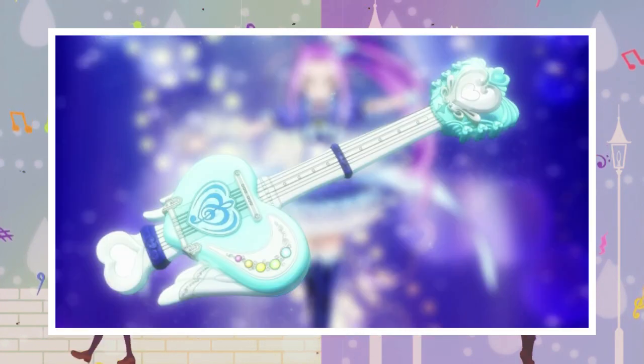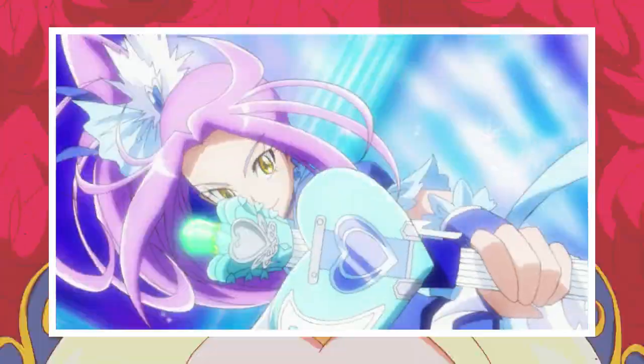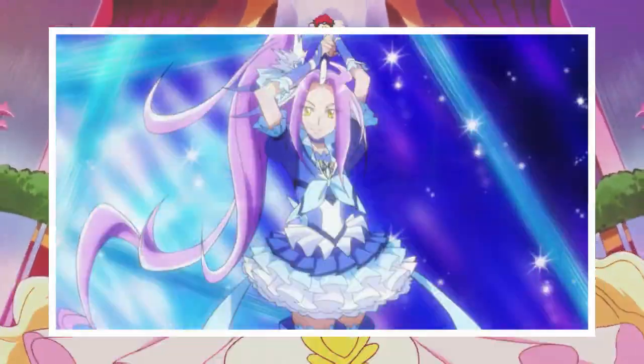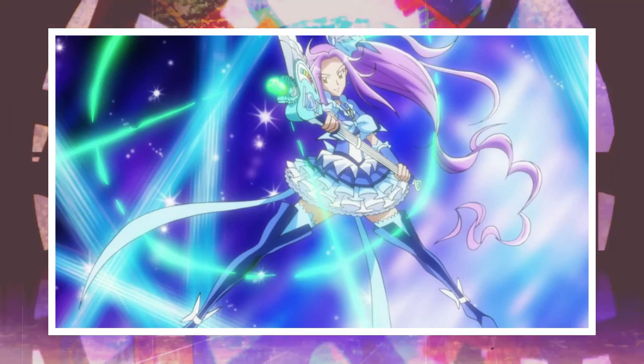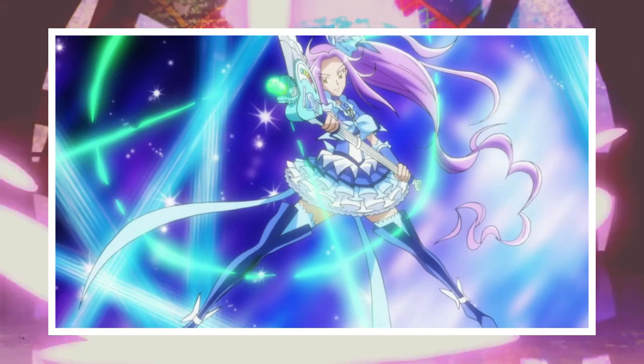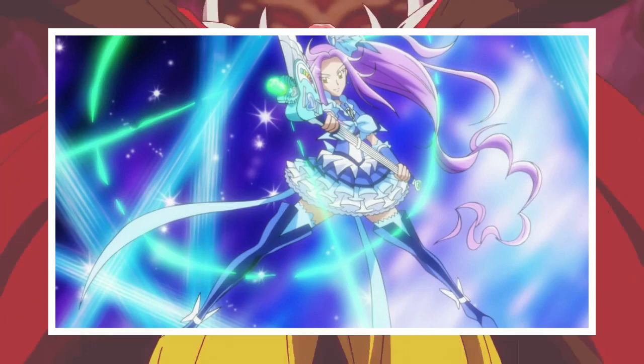Her attack makes full use of rock and is probably my favorite heart guitar in the franchise. Sorry, Hugtto. Turning the guitar into a staff looks really epic because it genuinely seems like a lethal weapon. She could just swing it around and smack them to do damage. The heart guitar isn't a wholly unique concept, but its blue color and the small wings make great use of its shape. Speaking of guitars, she can also do this.